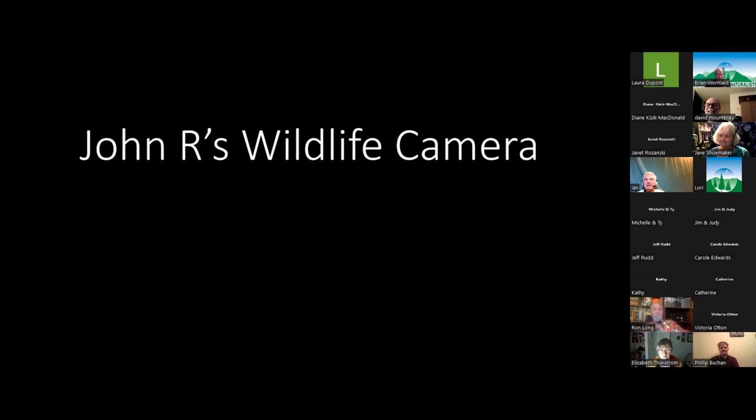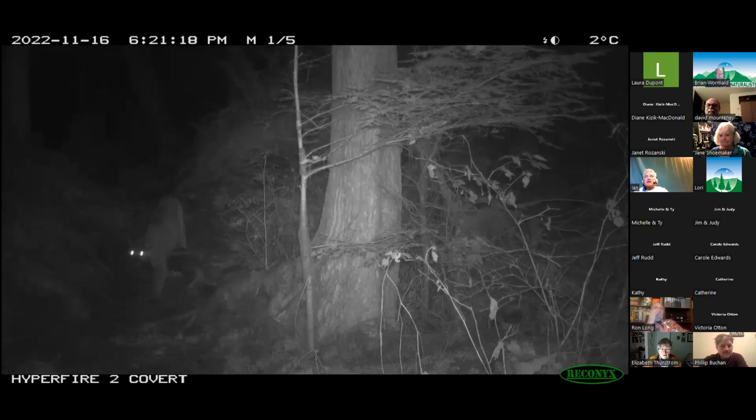Okay, thanks very much, guys. I don't think John Reynolds is on, but he sent me some photos of wildlife cameras. So here, this is on Belcarra Mountain. This is a cougar that was spotted, and you can take note of the tree on the right hand side, because you'll see that on most of the photos.